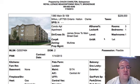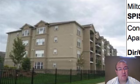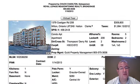So today's list is 12 properties. The first one is 1360 Main, number 109, and so it doesn't have any pictures. I think on the first floor, facing Main Street, might be a little bit busy, so I'd like to see if the unit was away from that direction. But it's a one bedroom. It's a 229. Maintenance fees are 174. It's really, for a lot of people, about the same price as rent, so it can be a good option. And I do like that price point. They were selling last year at 229.